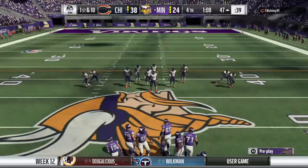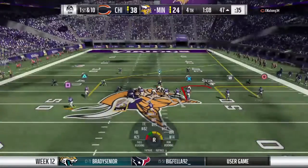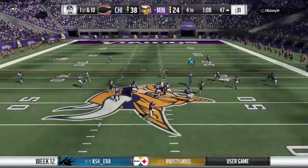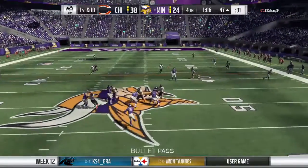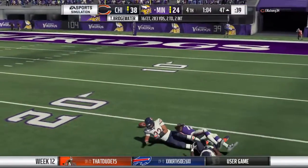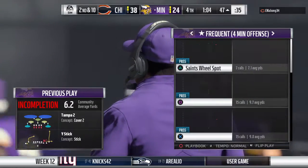Fresh set of downs here. Let's go. Bridgewater again. He couldn't quite hold it. Got hit. Ball pops out. Incomplete. I like what they tried to do there.